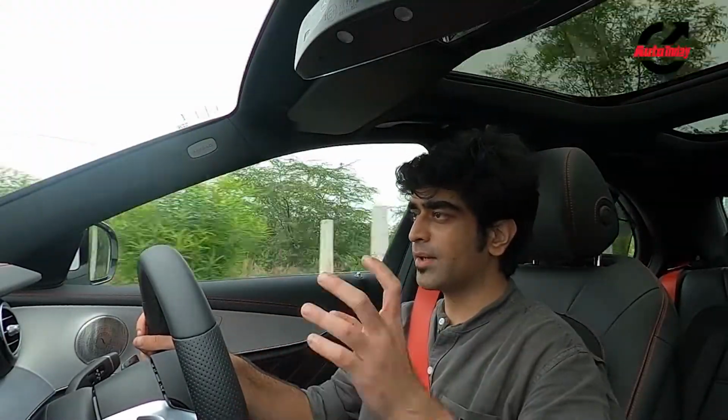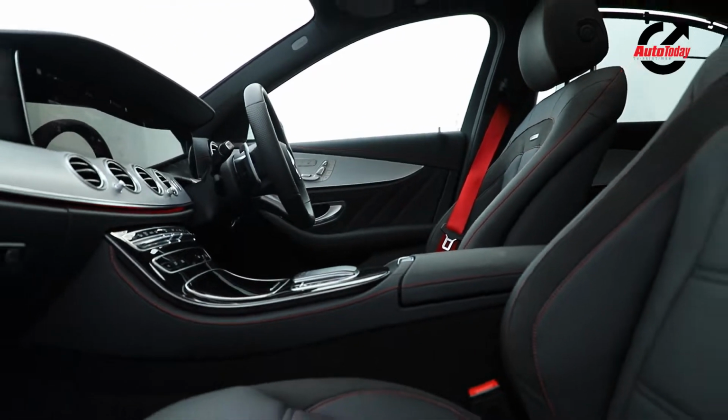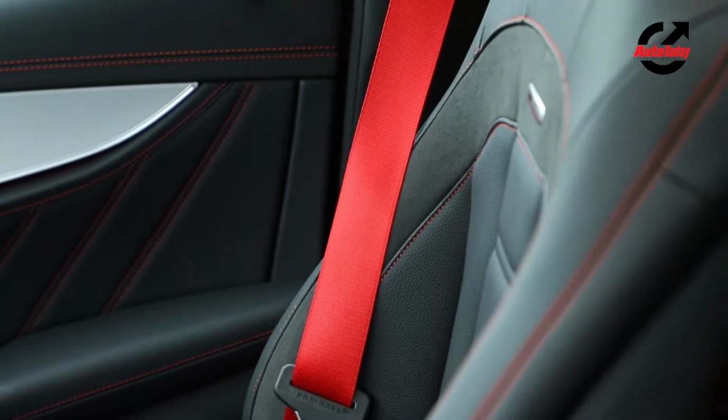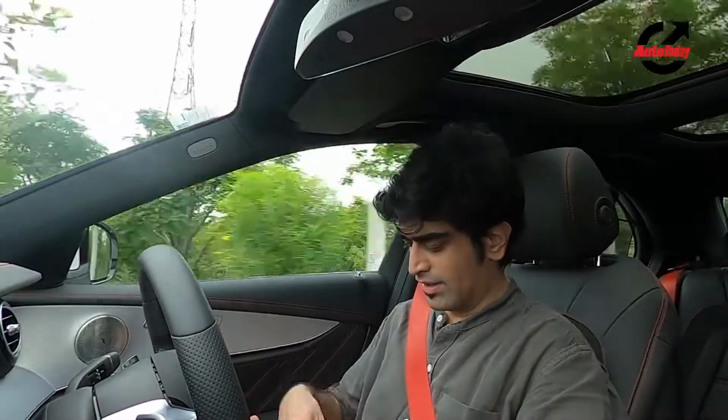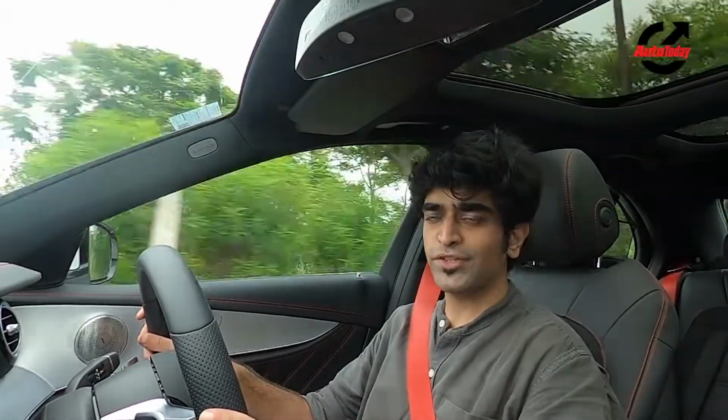For the interiors, again, Mercedes has incorporated some very AMG specific sporty touches. So you get contrast red stitching, these fancy red seat belts and AMG seats as well with a fair healthy dose of Alcantara and leather mixture.